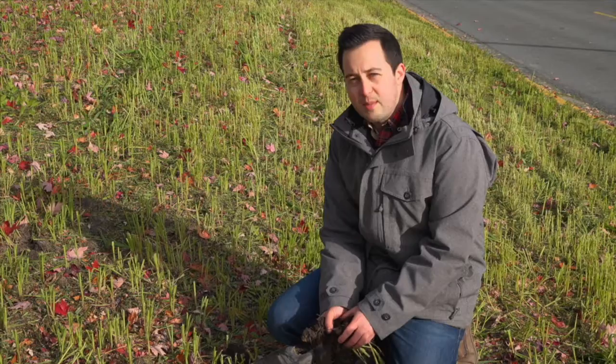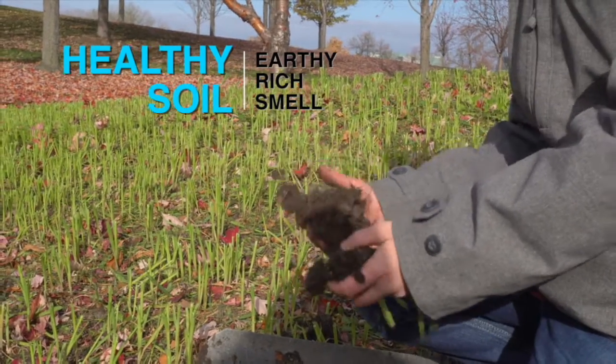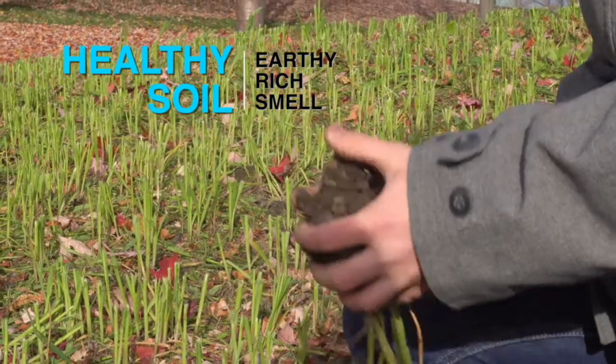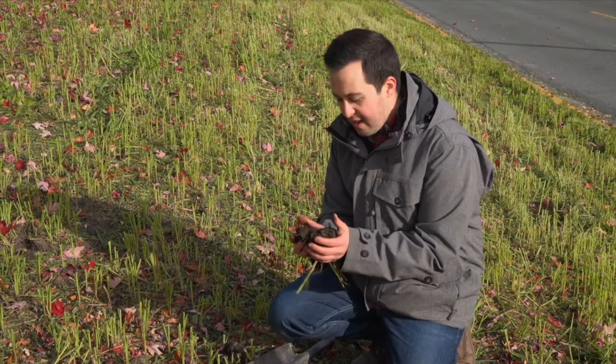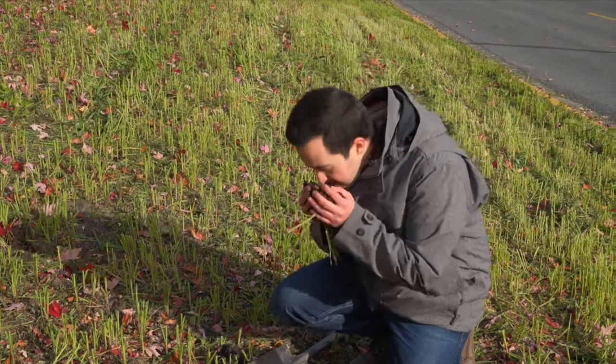Another thing you can do is actually to smell the soil. So a healthy soil will have a dark, earthy, rich smell. And that's created by microbes that are just going about their everyday business doing stuff. And so if you can smell a really earthy smell, that means that microbes are really active in the soil.